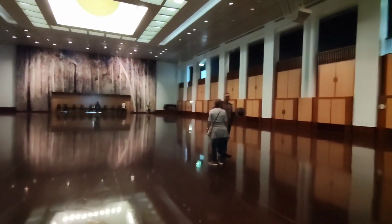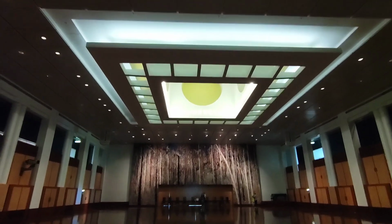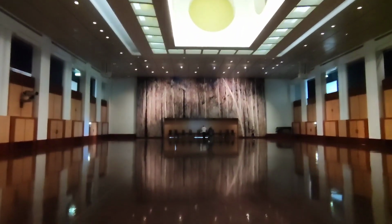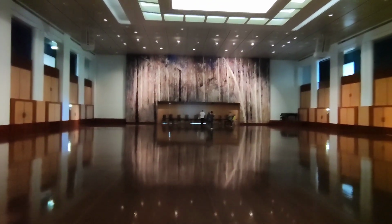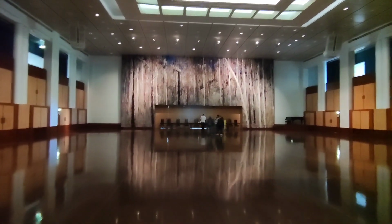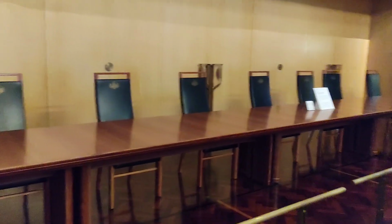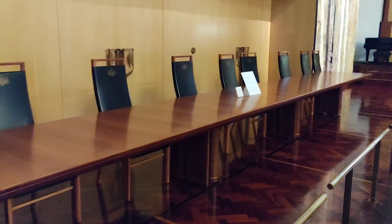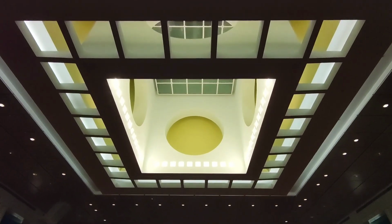It looks quite grand, doesn't it? Big, massively high ceilings. A little bit of odd type of artwork on the back wall. I think that represents forest or trees, etc. like that. So this is known as the King's Table. So this is where they will sit. Tell you what, you got to love that skylight. Doesn't that look magnificent?